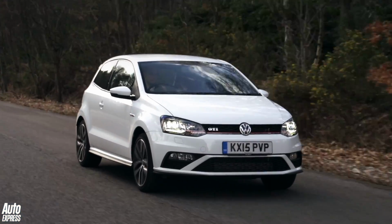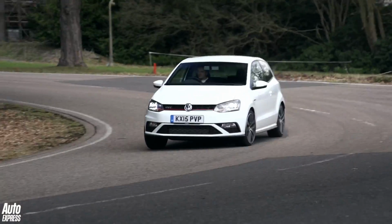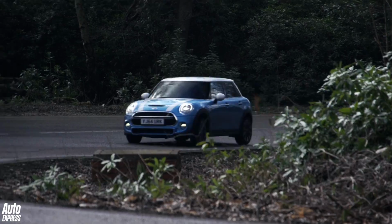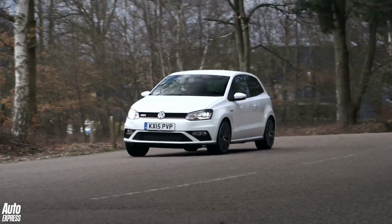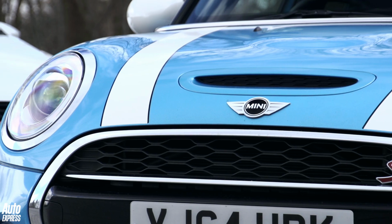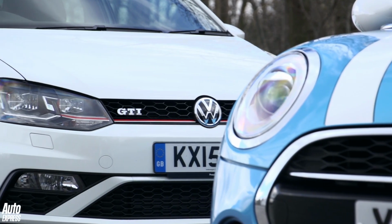Hot hatches also need to be cost effective to run. In our hands, the Polo returned 37.4 mpg and the Mini managed 39.3 mpg. Not bad when you consider the performance on offer. Both cars also emit less than 140 grams per kilometre of CO2, so taxing them won't cost the earth either. These two hot hatches really are very closely matched. In terms of price, practicality, performance and upmarket appeal, there's nothing to separate them.